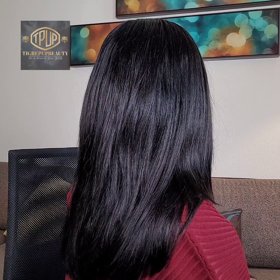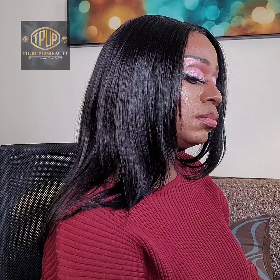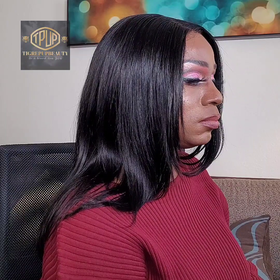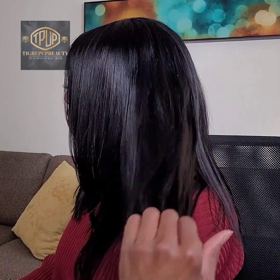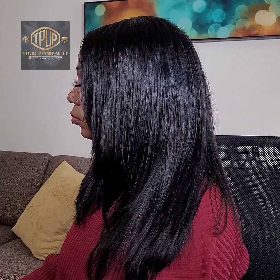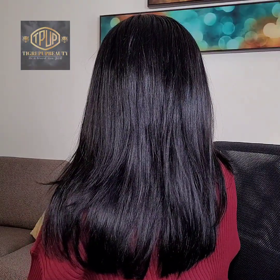Okay, so this wig is pretty much for the everyday wearer. It's not too long and it's not too short, so you don't have to worry about sitting on it or getting it caught in like a car door or anything like that. It's a reasonable length, and I think this would be perfect for just anybody, like I said, everyday basic needs. And it's pretty easy to style as well.